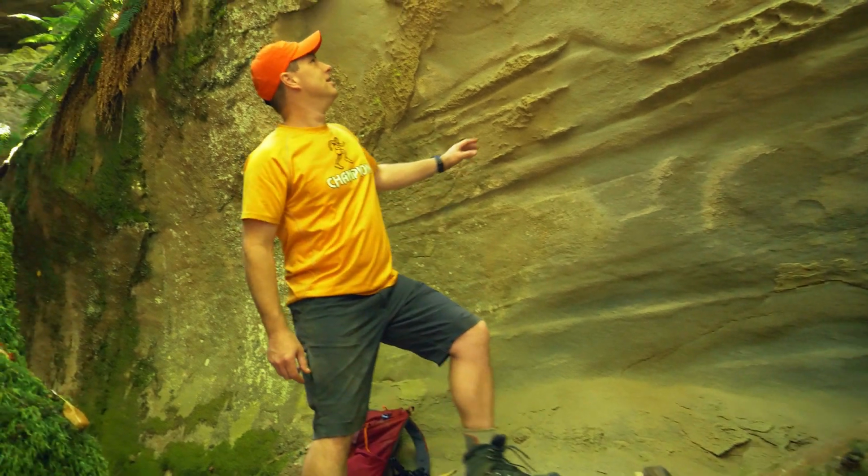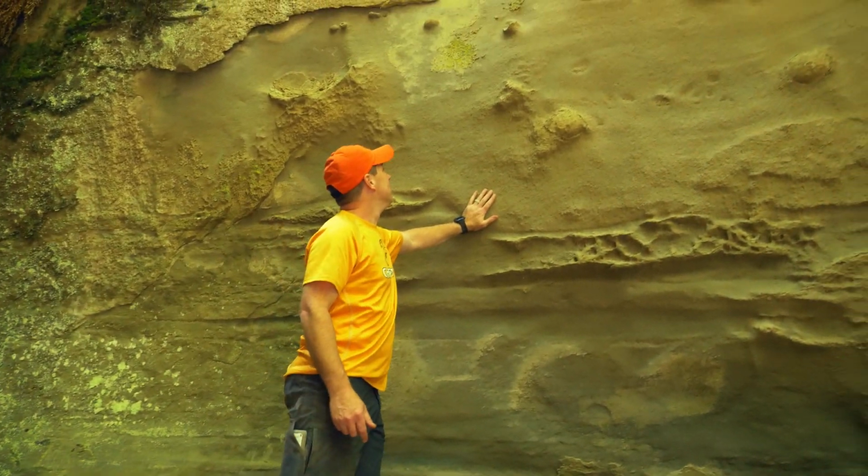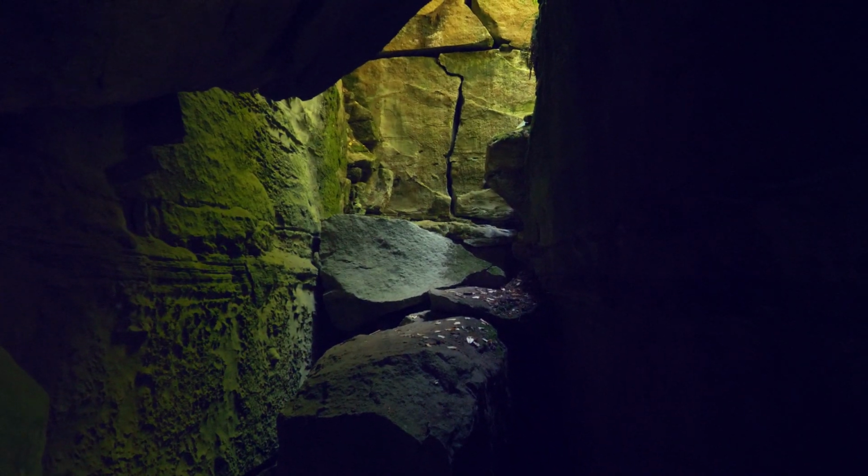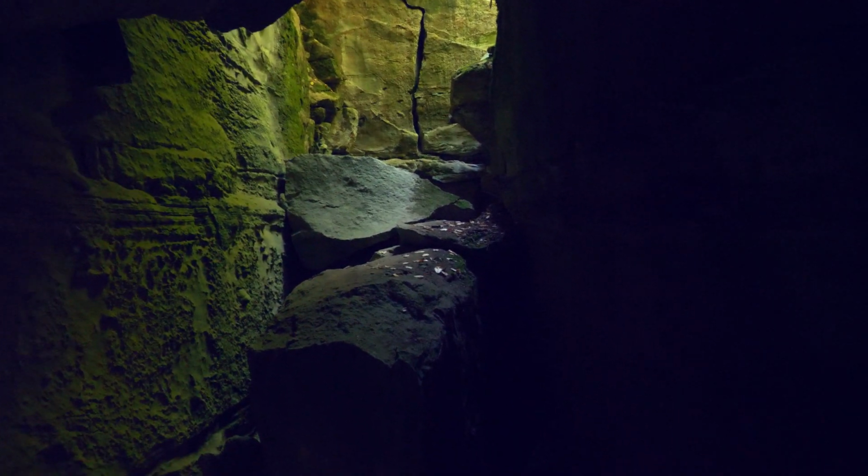Look at this wall. I mean, it's just incredible. Let's go down in this hole, check it out. Pretty dark down in here. Oh yeah. Look at those rocks. Whoa. So Tony, why don't you climb out in front of the camera and show people how big these rocks actually are.